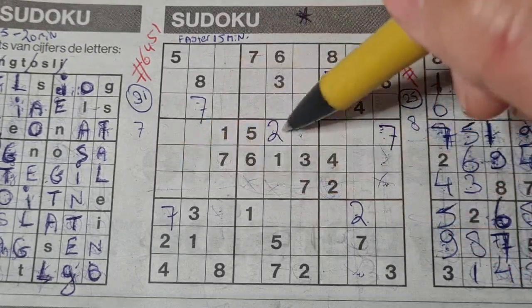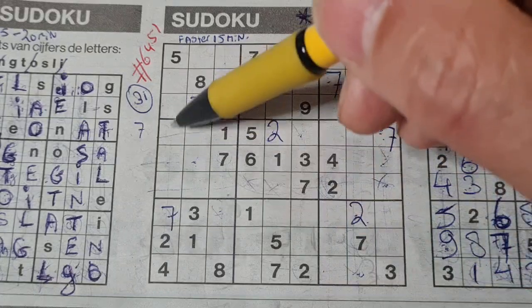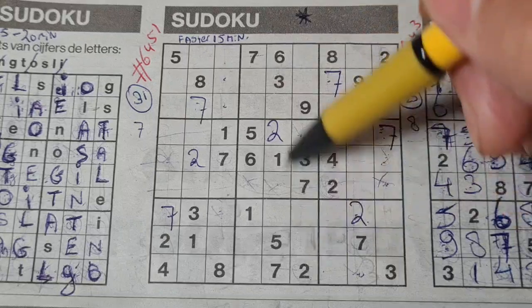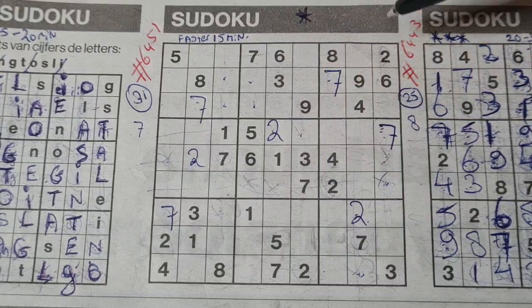2 in this row, 2 in that row. So in the row between, the middle row, the only two places left for the 2 should be here or there. We see a 2 in this column, first column, no 2 there. 2 should be there. 2, okay. Cannot continue with the 2 now. I need to wait.